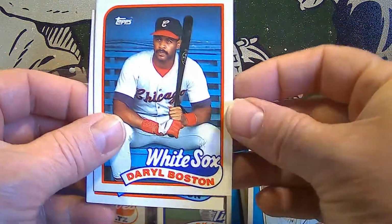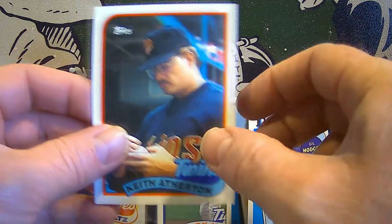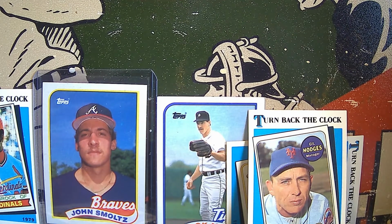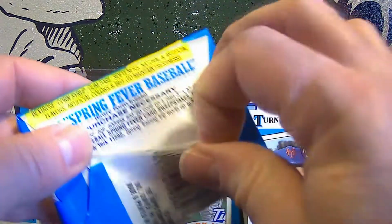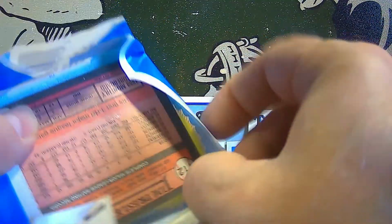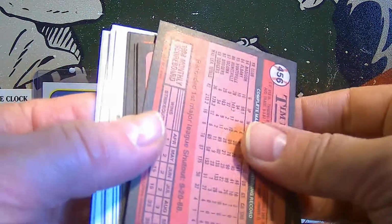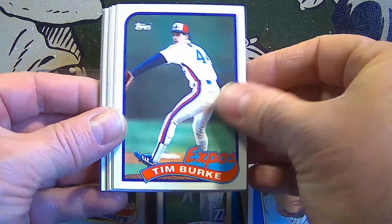Darryl Boston, White Sox player, of course, and Keith Atherton to finish off that pack. So far, we have a couple White Sox players, a few Hall of Famers, and one of the hot rookies from this year's crop. Here we go, next pack. See if we can pull some star players as well as Hall of Famers through here.